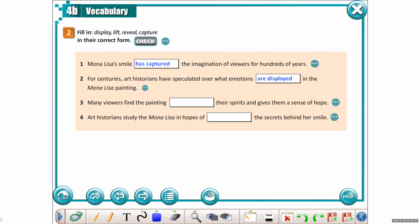So, Bogdan, number three. Many viewers find the painting capturing their spirits. No, we already used capture in the first sentence, and displayed too. So it's lift and reveal. Lifting, maybe. Many viewers find the painting lifts their spirits and gives them a sense of hope. Because of the second verb, gives, it's lifts.